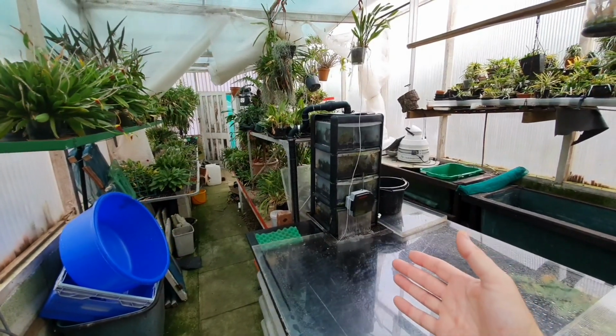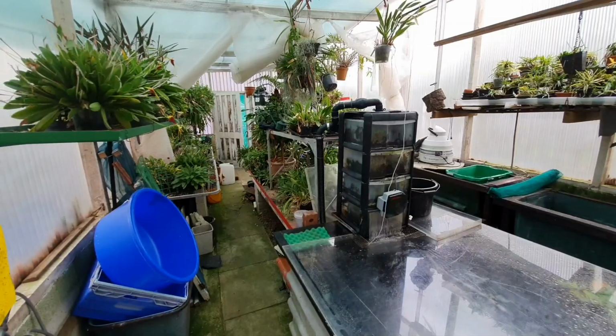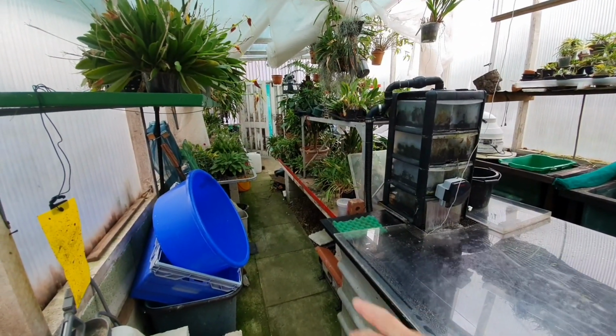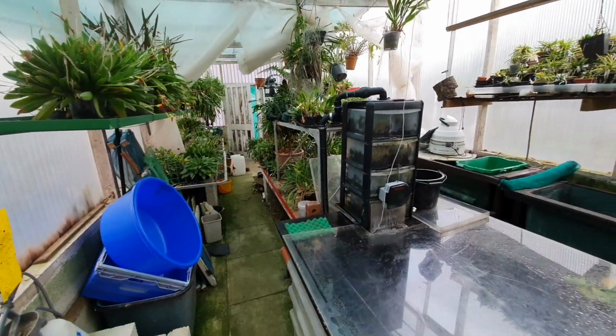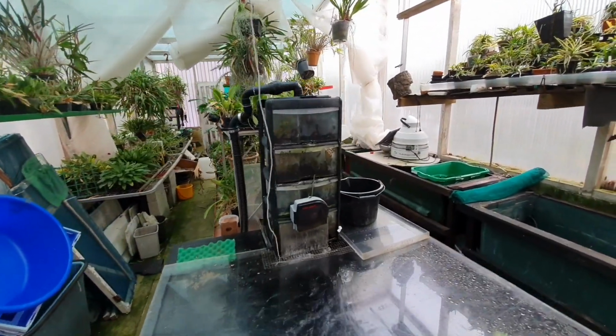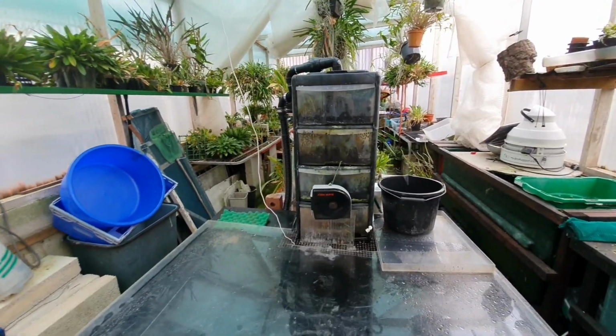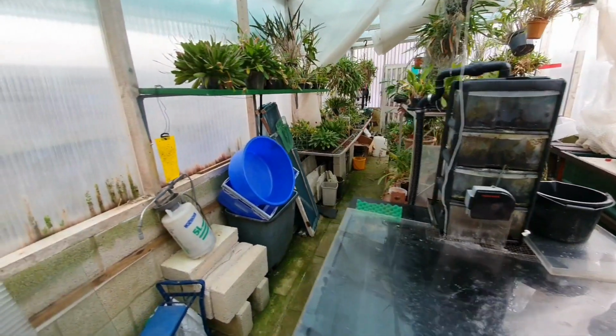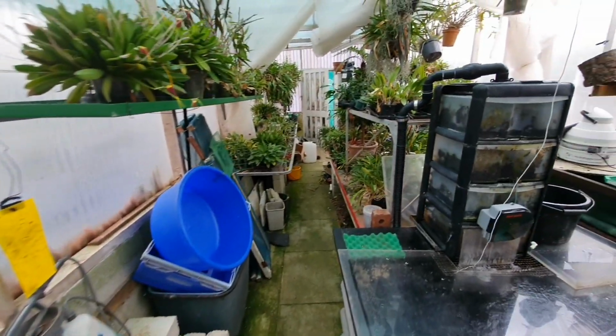If I could keep this heater to 25 degrees without a problem, without walking in here in winter and seeing my heater on all the time, I will probably leave it. So I will see how I go, and I'll push that to see how much I can take.